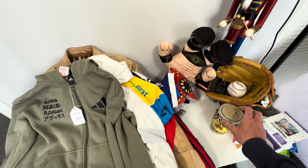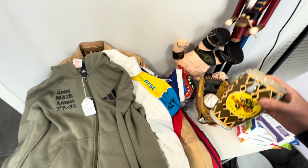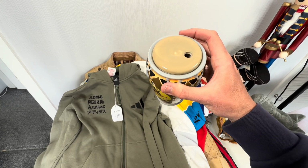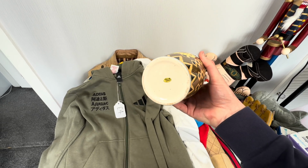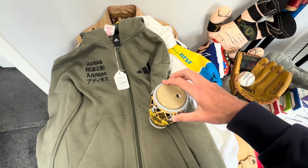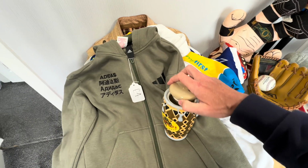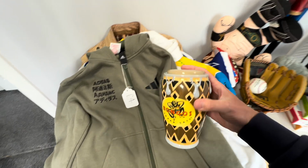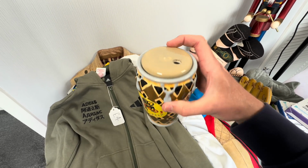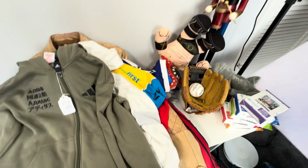This is nice. I really like this, hence the reason I bought it. It is Bongo's Cuban Cafe. It's the shape of a bongo. It's ceramic, and it's a cocktail drinking glass thing. Almost like a tiki mug, but Cuban version. Bongo's Cuban Cafe. £2 paid. I think that's got to be a £25 thing.